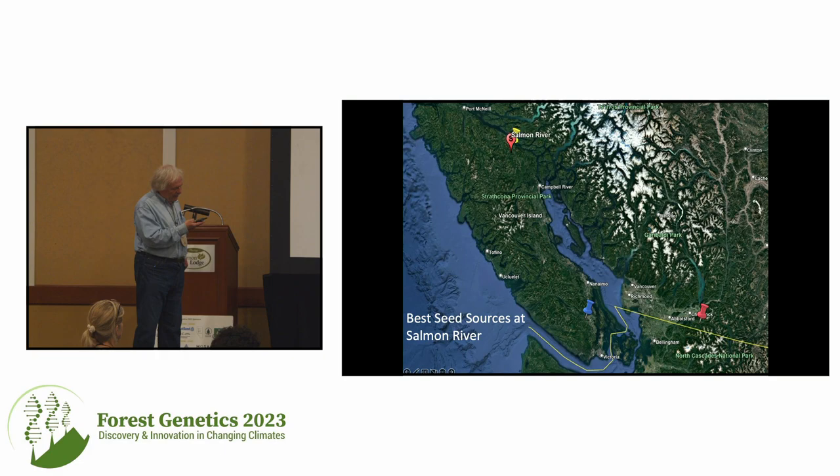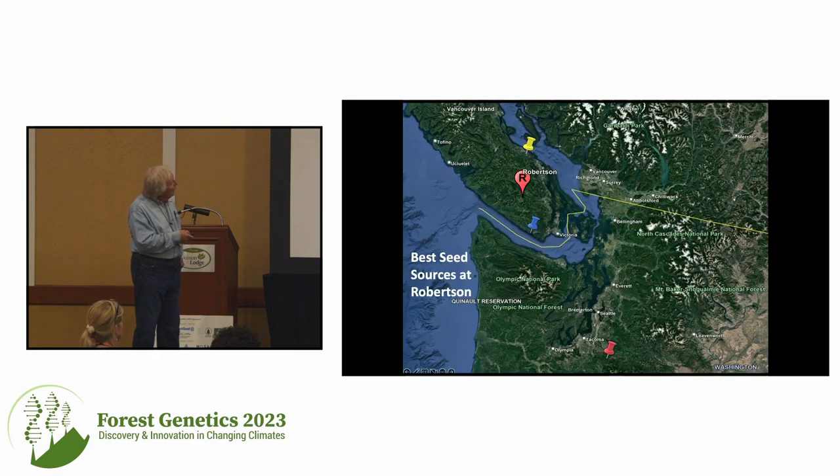And here's another 40-year at the Robertson, which, as I said, is pretty much your average site. The provenances that did well were fairly local. American material, Washington State and that one provenance over the Columbia, also did really, really well. Performance across provenances varied a lot, but also there was a strong provenance effect.